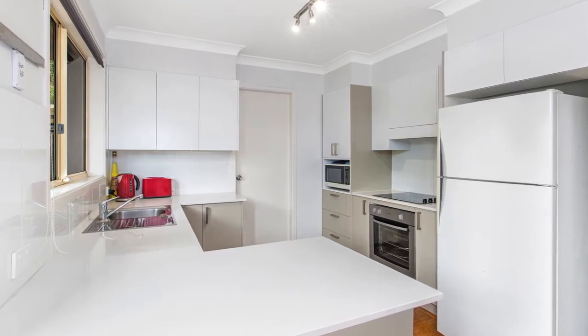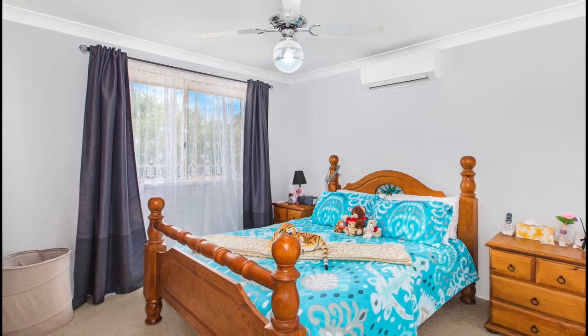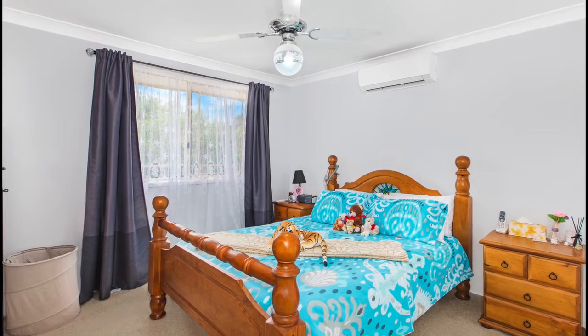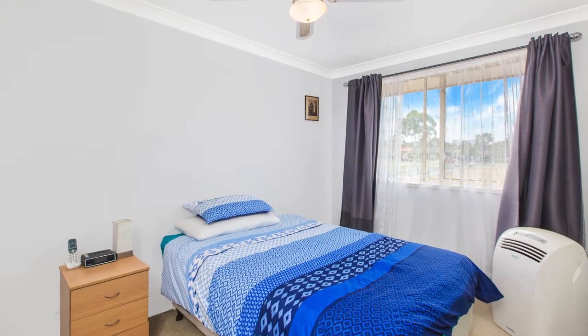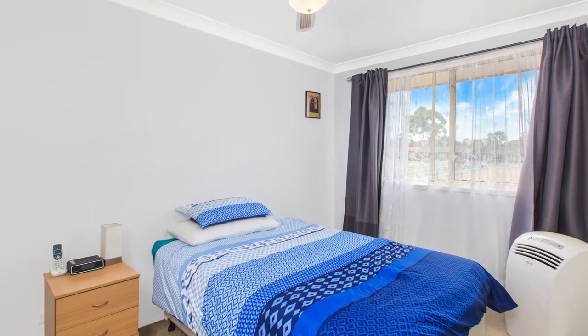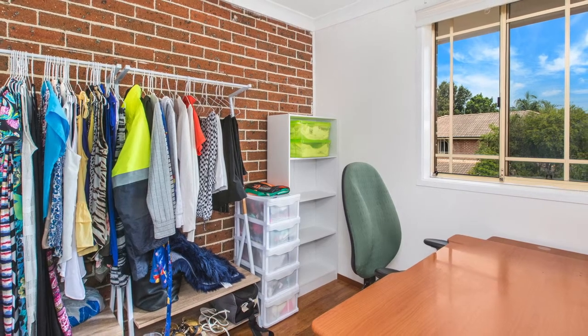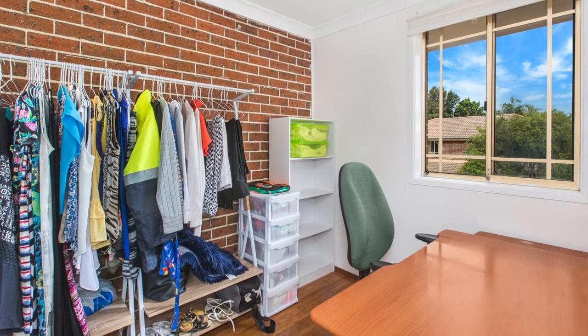Upstairs, you will find two generous oversized bedrooms, both carpeted and equipped with ceiling fans to help you get a comfy sleep throughout the summer months of the year. The king-size master bedroom comes with its own split system air conditioner and a handy large walk-in wardrobe that could easily be used as a nursery. The other bedroom comes complete with handy mirrored built-in wardrobes.